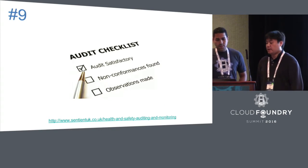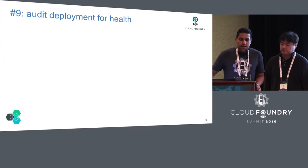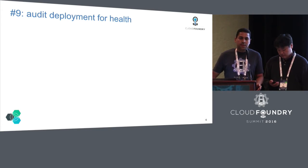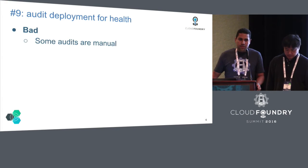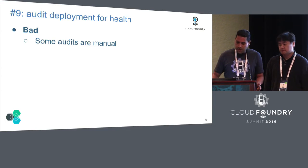Okay, number 9, audit, 第九条审核. So what we found is you've got to have some level of audit for the health of the system. Because as you know, the system goes into steady state, you might want to check. The problem, of course, is that those audits can be very manual, and how do you automate some of those can be difficult.